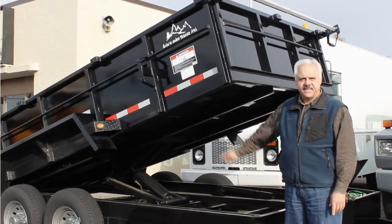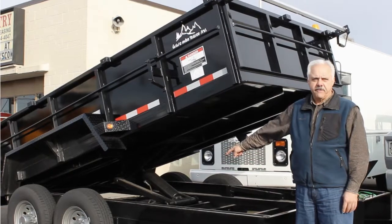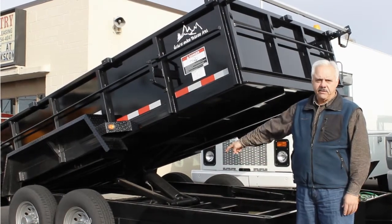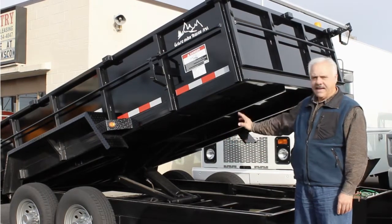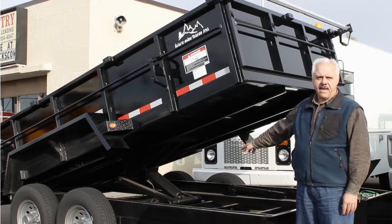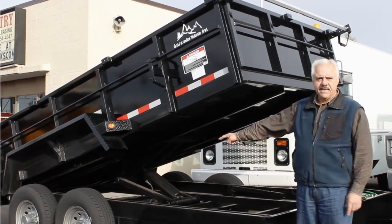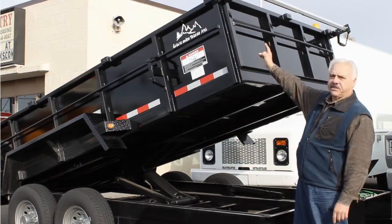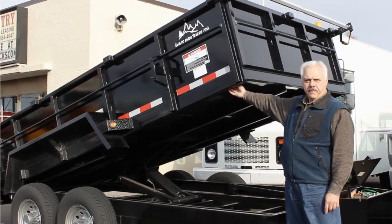Today I'd like to show you this 7x14, 14,000 pound Snake River trailer. It's got stabilizer bars. It has pull-out ramps, 6-foot ramps. It has a rugby hoist, heavy duty, power up, gravity down. It's got adjustable ball height on the front, 16-inch tires. It's got a tarp system on it, barn doors, one-piece floor.